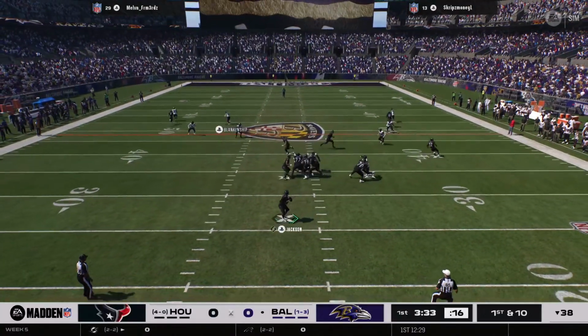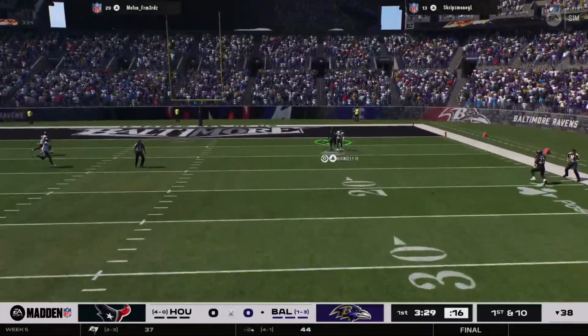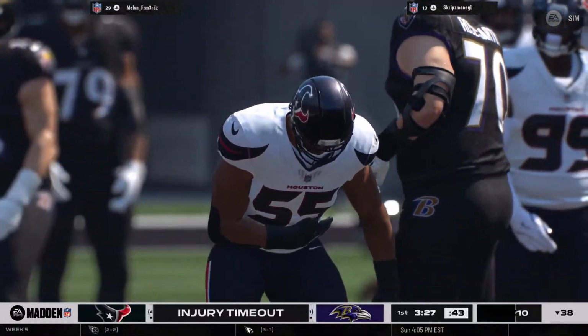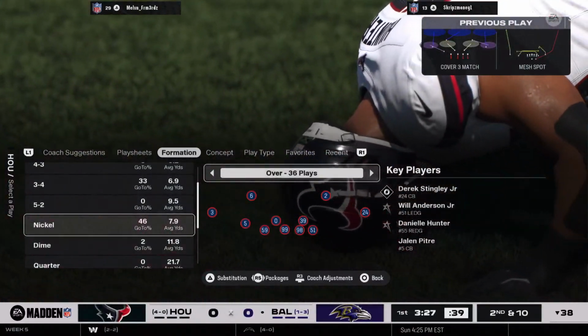From the gun, Jackson. He's going to put it up, take a shot for Hopkins. That is incomplete. No way to force the football in there. Good coverage. It'll bring up 2nd down.